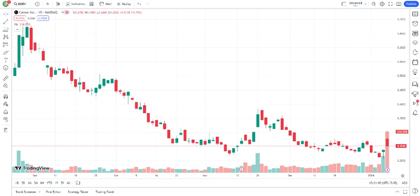Future targets. What about the future? Analysts and experts are projecting. Mention any current analyst predictions or price targets. However, remember that these are just projections and can change based on various factors.